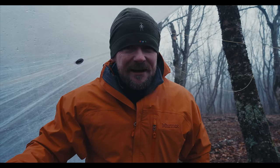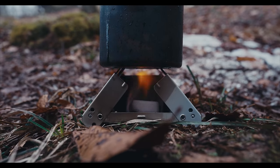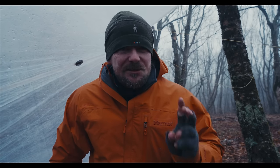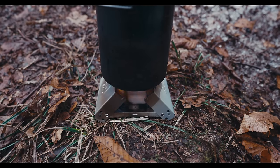Now, the reason I'm firing up the solid fuel stove is because of this. Keeping the isobutane canister warm the entire time, that's not really feasible. After a while, it becomes a little much. That's why in the wintertime, I recommend having two ways to heat up water, make your food, and so on. There's a number of ways that you can go about doing this. Hexamine is a good option.